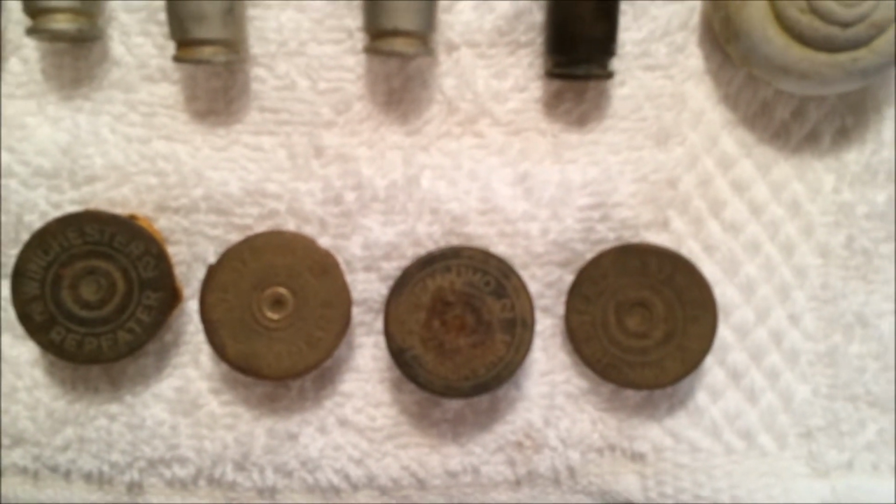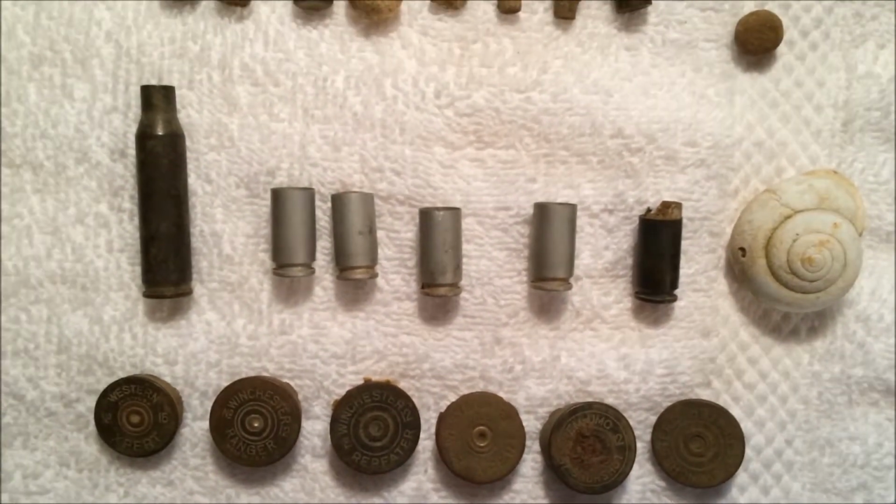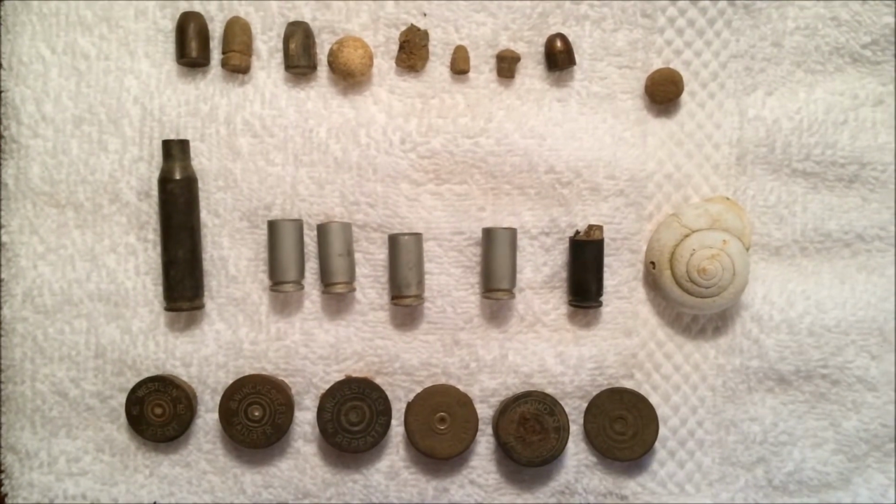And then I got these shotgun shells, and most of these are pretty old. There was a more modern one with the bit of plastic on it. But I tossed that one. Wasn't worth saving.